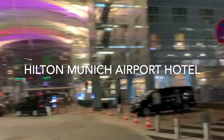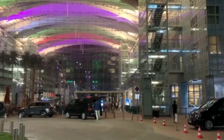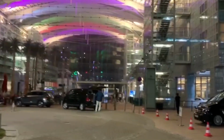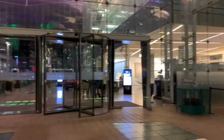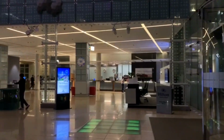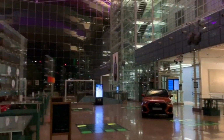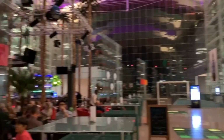Today we are going to check out the Hilton Munich Airport Hotel. This is the Munich Airport Terminal 2 where you take international flights and it is within walking distance to the hotel. Formerly a Kempinski Hotel, the Hilton Munich Airport Hotel was renovated in 2017 and added 162 new rooms. This is what it looks like after the facelift.